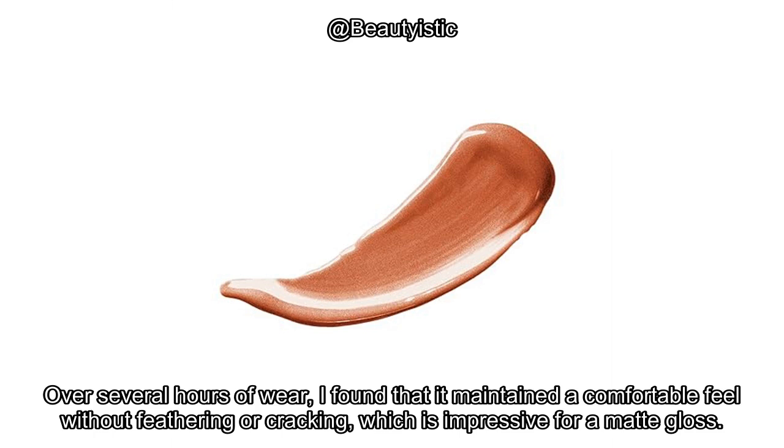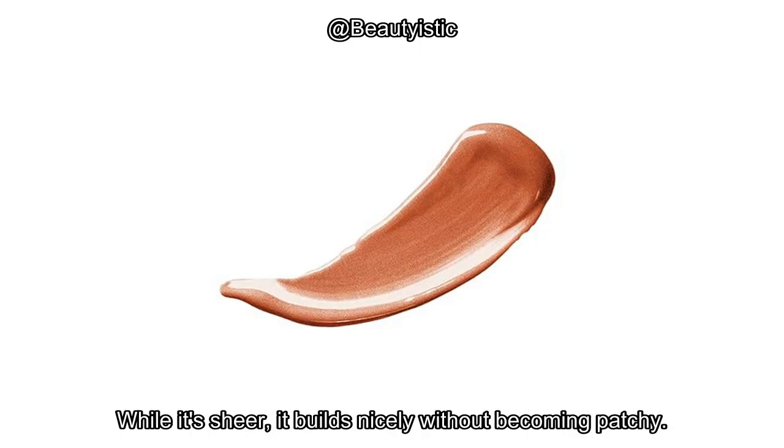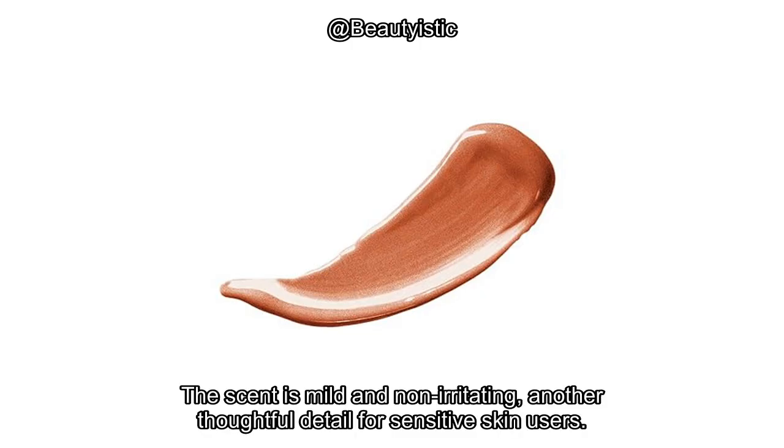Over several hours of wear, I found that it maintained a comfortable feel without feathering or cracking, which is impressive for a matte gloss. I really like that this product balances softness with pigmentation. While it's sheer, it builds nicely without becoming patchy. The scent is mild and non-irritating, another thoughtful detail for sensitive skin users.